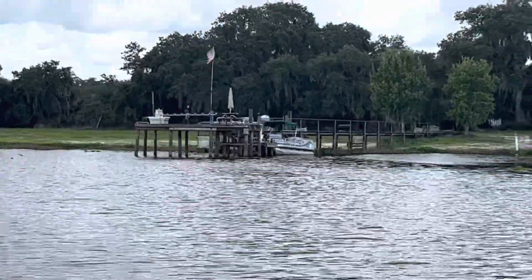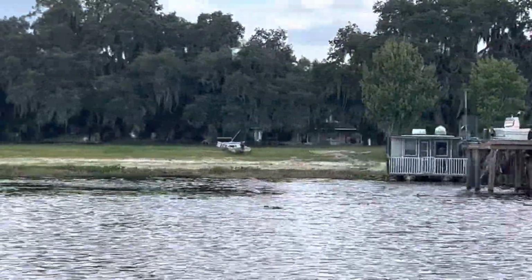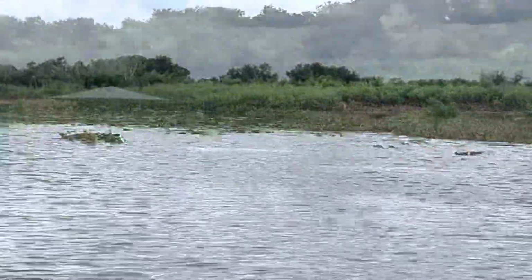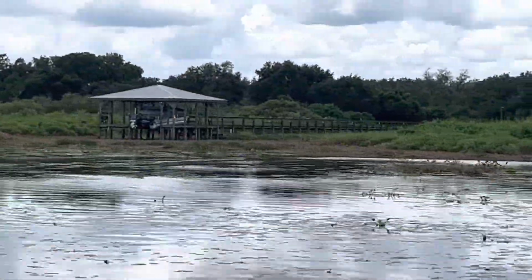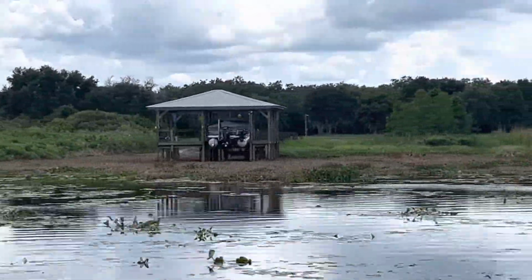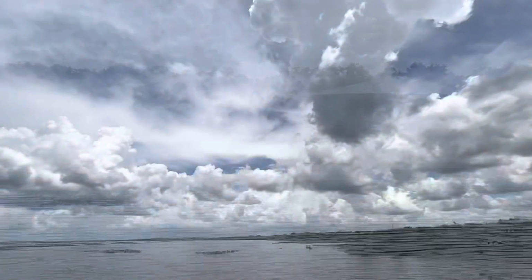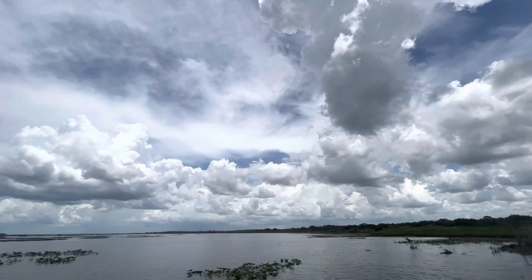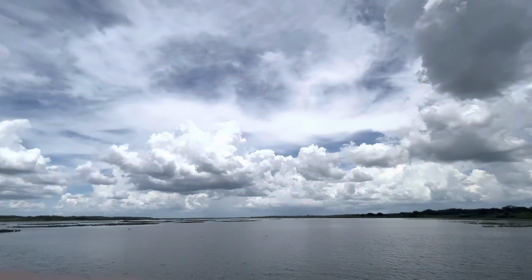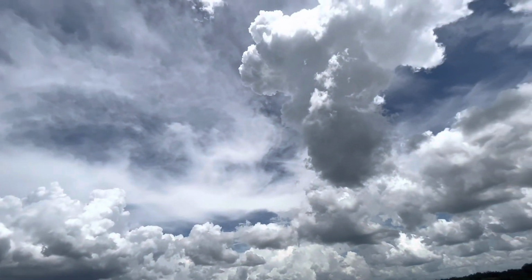Those are the docks that are on the southwest end of the lake, kind of across from Brahma Island. That boat ain't going nowhere anytime soon. Those thunderstorm clouds are building up. I think we timed it just right. Nobody wants to get stuck out on the lake when it's raining.